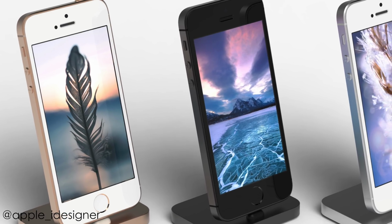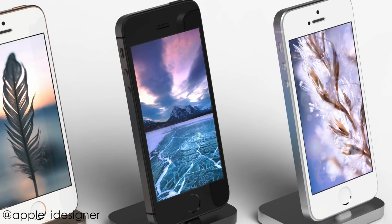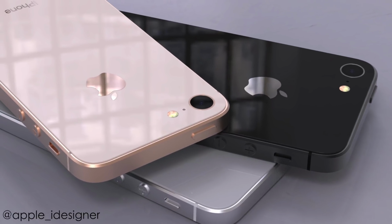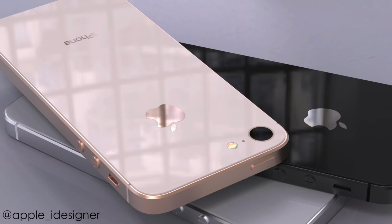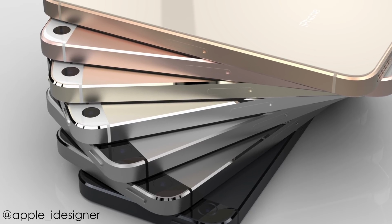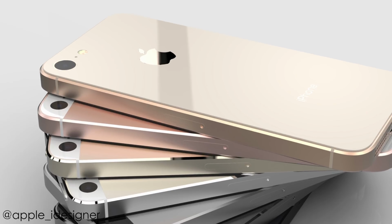Under the hood, we will see an Apple A10 Fusion chip, which is super fast, and combined with the 4-inch display, this thing will fly through everything. 1700 mAh battery, which is going to be slightly bigger than iPhone SE's battery, and the storage options are 32 and 128. The release date is scheduled for May or June. So pretty much you're getting upgrades everywhere, and I personally think that if they release the iPhone SE 2, it's going to be a big success.